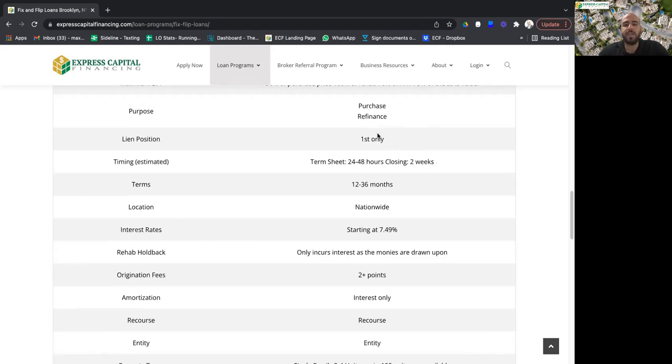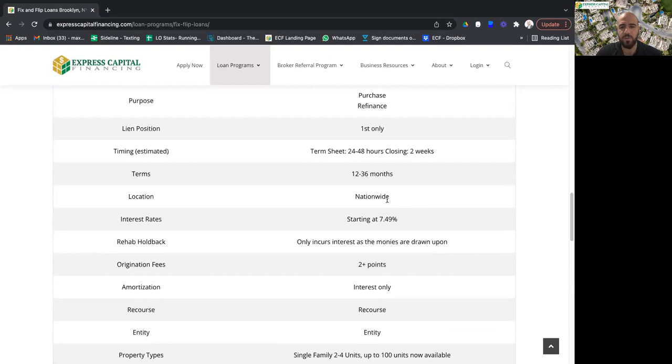We are always going to be taking first position liens. We do not do seconds. We can usually offer a term sheet within 24 to 48 hours, and our average closing time is about 2 weeks on these loans. We offer 12 to 36 months, depending on the size of the project. Most of our deals will be in the 12-month mark, but if you do need 24 or 36 months, make sure to include that information in your submission, and we'll let you know if we're able to do that for that deal.